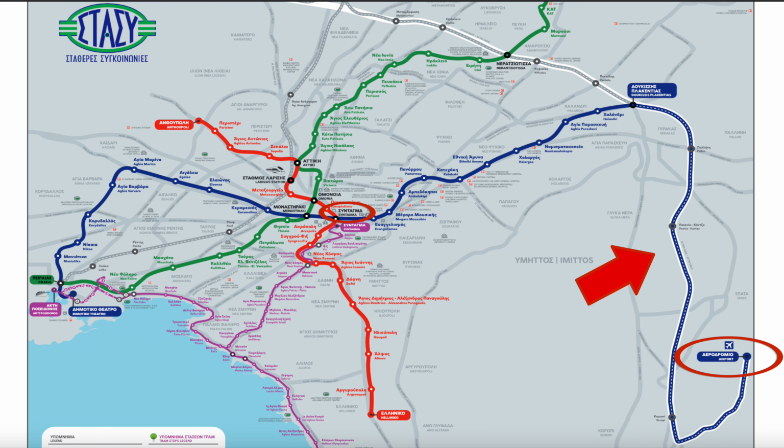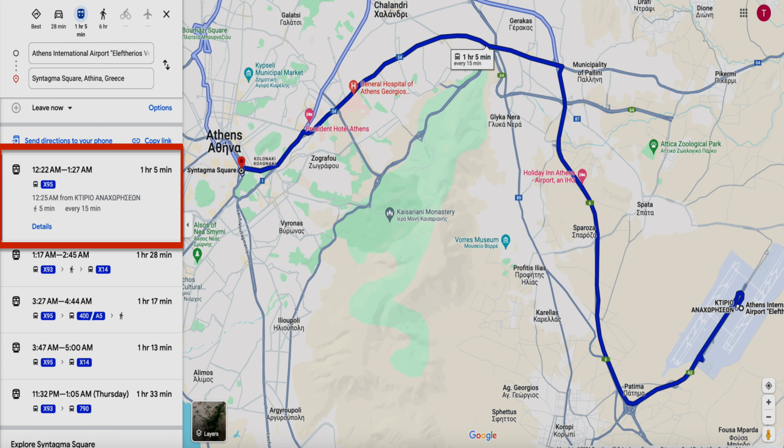The Line 3, the Blue Line Metro, offers a fast and reliable method, only taking 40 minutes and costing €9 one way. There's also the X95 bus line, which is an alternative you can take from the airport that costs €6 one way and takes about 1 hour to reach the city center.